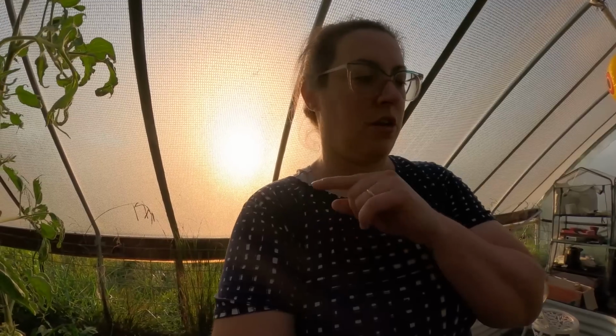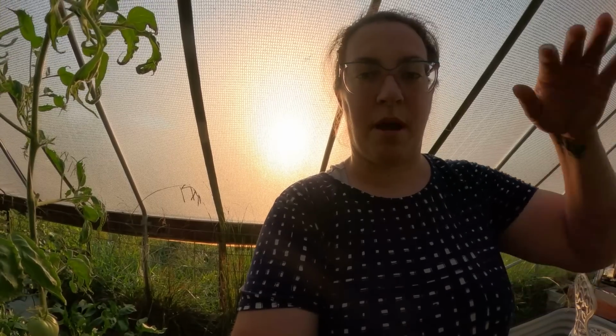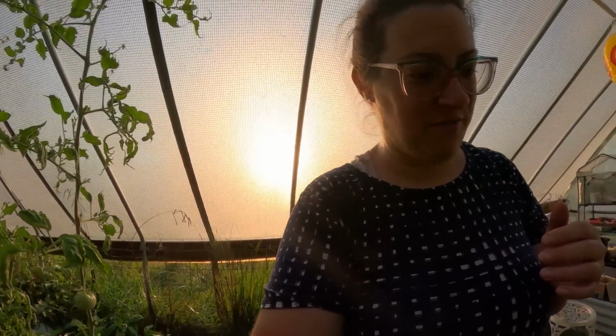So I picked a pepper off of the same shishito plant that I tried a pepper off of last week. And it still had a tiny bit of heat, but nothing like the pepper that I had tried from the same plant just a couple of days earlier. So really interesting is some peppers on the same plant can have varying levels of heat with the shishito.